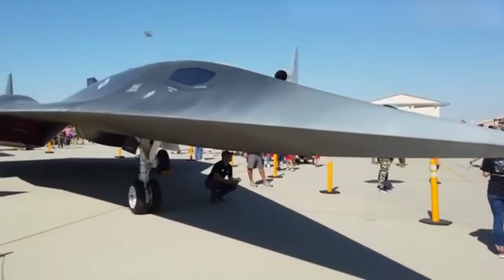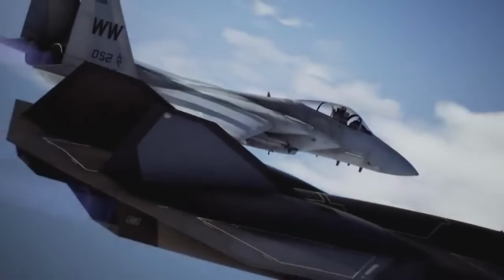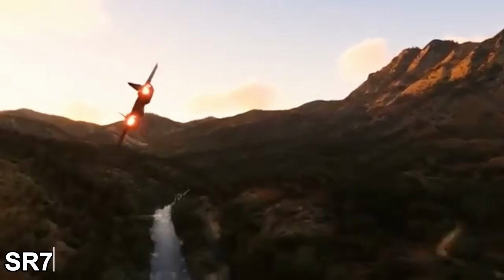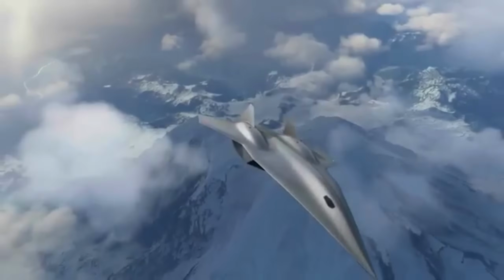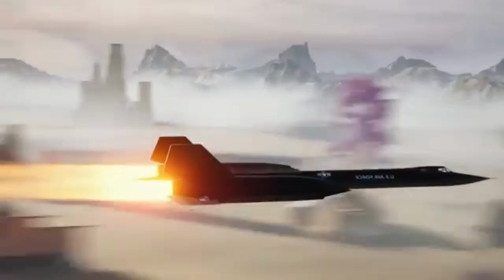So why the urgency? The answer: global competition. China and Russia are already pushing hypersonic weapons and glide vehicles. If the U.S. doesn't keep pace, it risks falling behind, not just in tech, but in strategic edge. The SR-72 isn't just a fast plane. It's a clear statement of intent. It signals U.S. air dominance well into the future. It's saying, we're still here, still ready, and still faster.